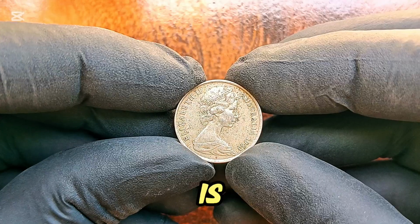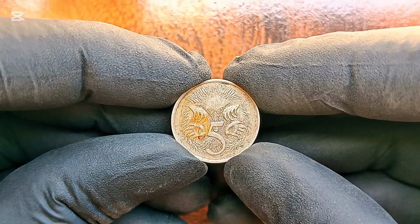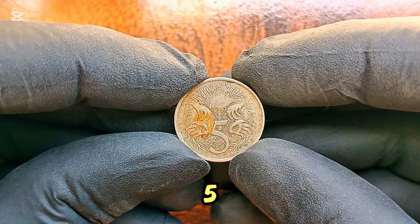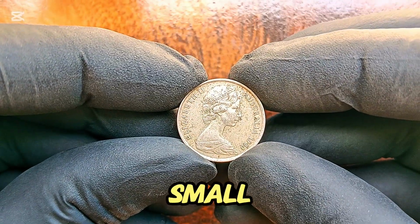The coin's value is not only monetary but symbolic. It reflects a transitional moment in Australian minting history. As the mint moved toward new designs and adjusted its production volumes, the 1983 5-cent coin became a snapshot of change. This lends the coin emotional and historic weight far beyond its small denomination.